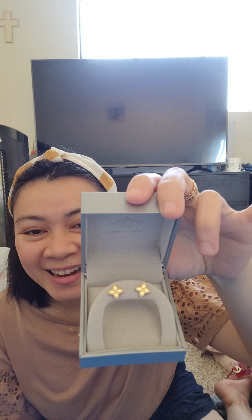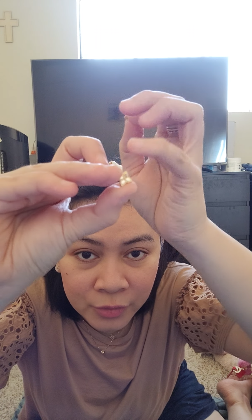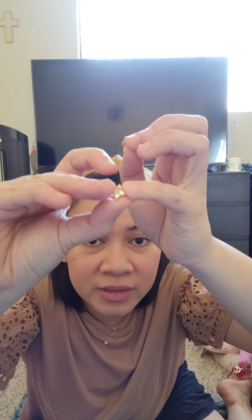And it is the matching earrings. Look at that. Oh, it's super cute. Again, this is in 18 karat yellow gold. And there is, I don't know if you can see it, the hidden ruby in Roberto Coin's jewelry. It's right here, it's up here. Okay, and look at that. It's also a flower.